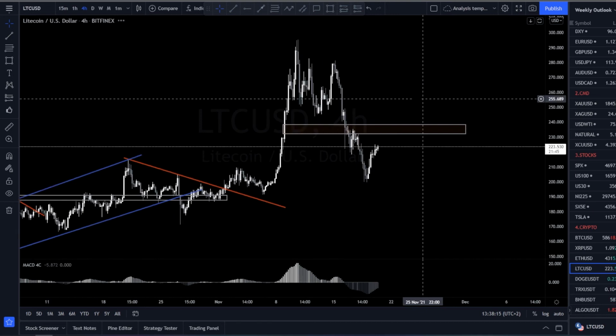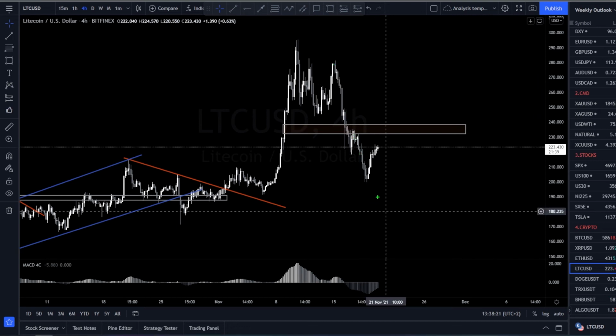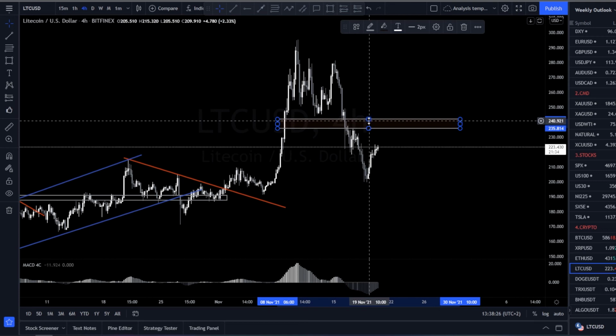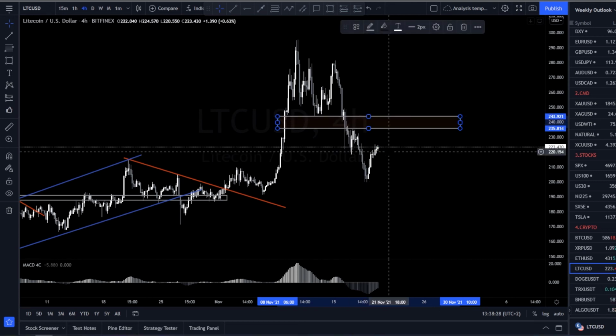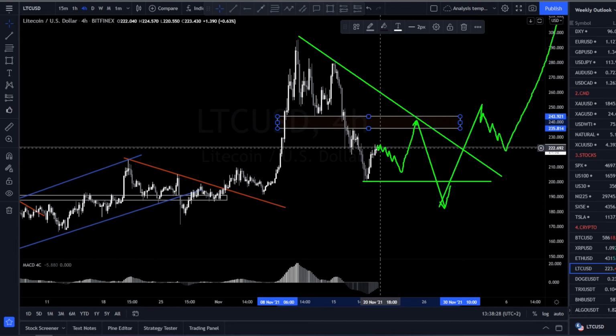Litecoin. Similar to the other cryptocurrencies, Litecoin dropped the entire week, and right now it is making a consolidation pattern. We are expecting the price to reach this area here, this resistance area, and from there we can see the market making another push towards the downside and breaking this low. Afterwards, we can see the market starting a bullish impulse.